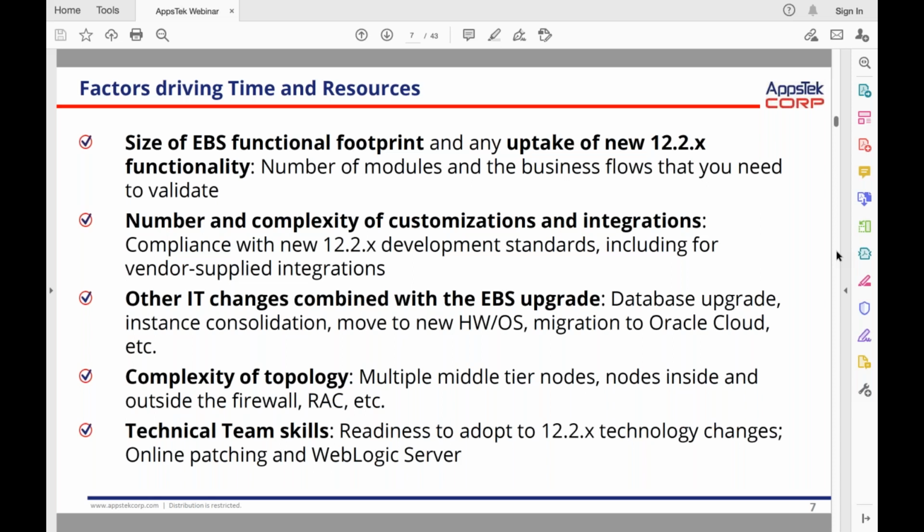And of course, complexity of topology: implementing iSupplier, adding new application tier nodes, or adding a DMZ, configuring your DMZ with your external application tier nodes. And more importantly, the technical skills readiness to adopt the 12.2X technology changes from a DBA standpoint, adopting ADOP, getting used to the patching file system versus the live file system. And of course, the WebLogic maintenance.